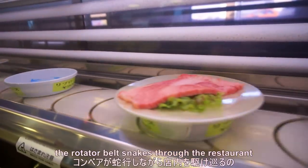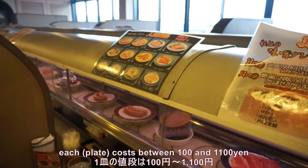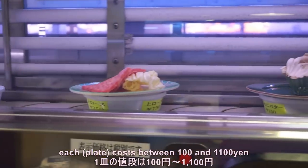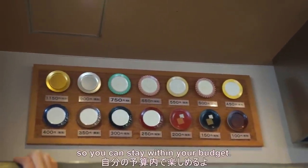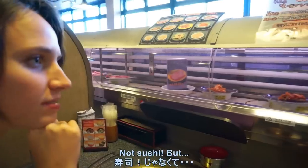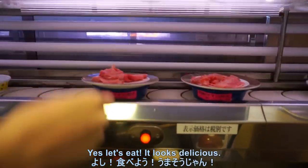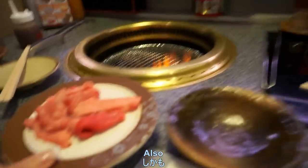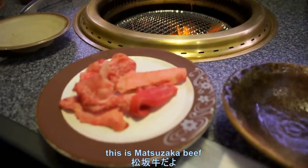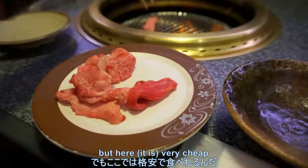The rotator belt snakes through the restaurant delivering fresh, raw beef and vegetables. Each costs between 100 and 1,100 yen, and the prices are written below each plate and again up on the wall so you can stay within your budget. Not sushi, but... This is Matsuzaka beef, one of the most expensive Japanese beef, but here, very cheap.